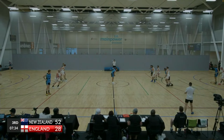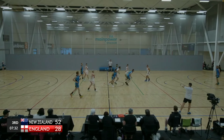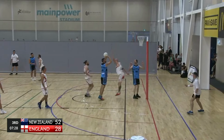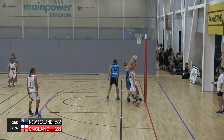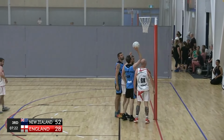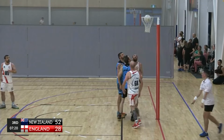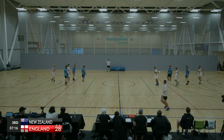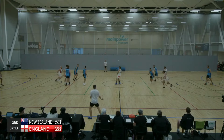Yeah, a little bit more, I feel, man to man, restrict the passing. New Zealand seem to be bringing the ball at times down one side. So split them, push to the other side on some of their players. But it seems to be England Thorns are pushing them up and then drifting back, allowing all that space.